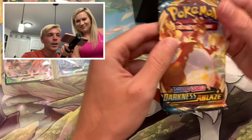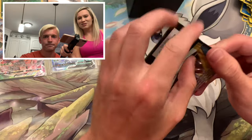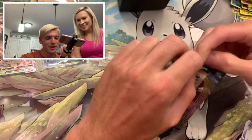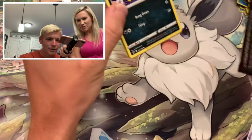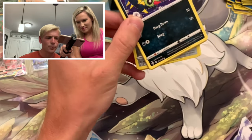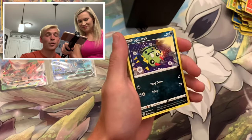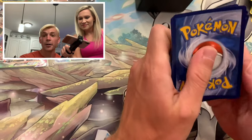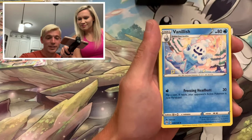It is Darkness Ablaze. Everybody just take a deep breath. And it's open already. That's not a good sign. It could have just been not well sealed, maybe. I don't know. We'll see. Is there something crazy in here? Probably, knowing our luck with Darkness Ablaze, watch us not even get a rare. That's usually the type of luck we have with this set.